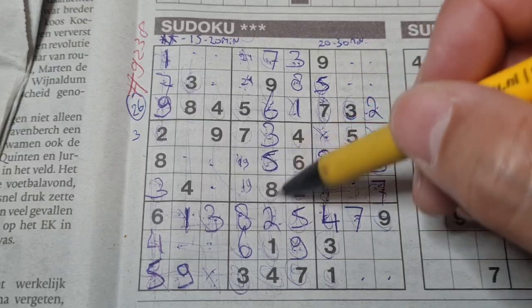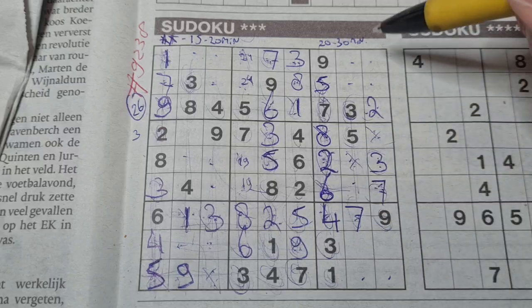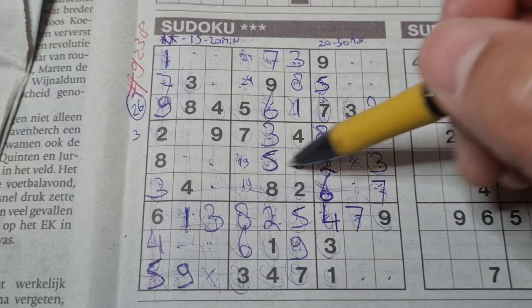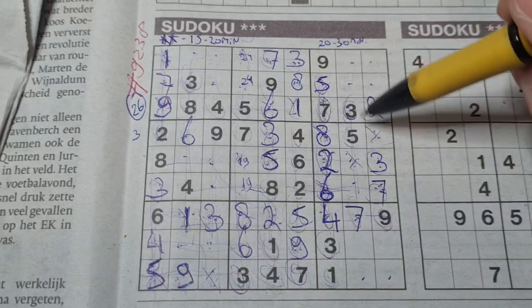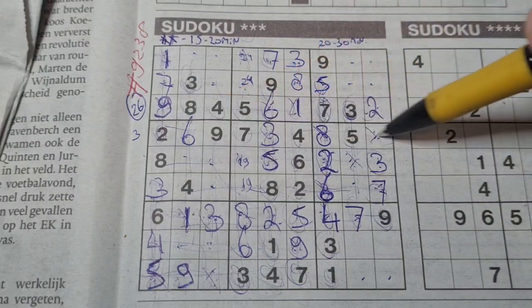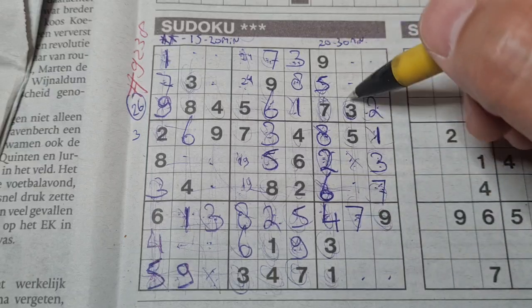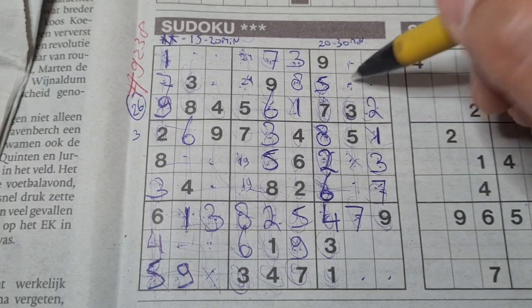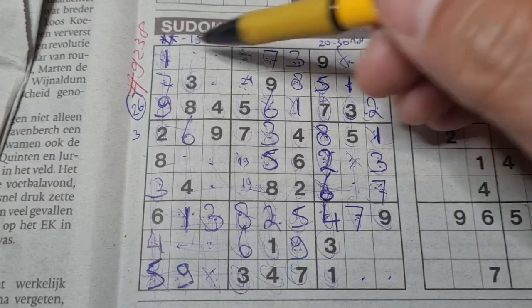6 and 8, 6 and 8. We have 8 in this row. No 8 there. 8 should be here, and the 6 goes there. 6 in this row. 6 in the middle row. So the row above, the only place left for the 6 should be there. 1 box left now in this row for number 1. 1 in the last column, 1 in that column, so the column 3. No, only 2 places left for the 1 should be here or there. We have a 1 in this row, no 1 there, 1 should be there.